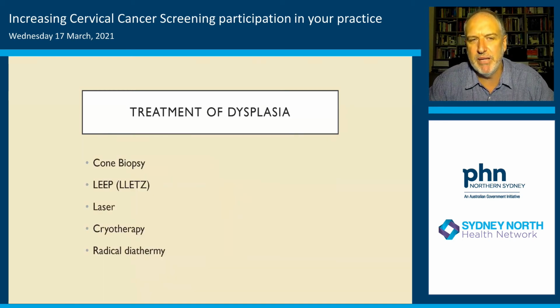So treatment of dysplasia includes a cone, a loop, or the LEEP, which stands for loop electrosurgical excision procedure. LLETZ stands for large loop excision of the transformation zone. It's all the same thing. It's a loop, and I'll show you a diagrammatic picture of what a loop is. It can be done under a local anesthetic or general anesthetic. Cones tend to be done under a general anesthetic, and that's when we want to treat the canal.